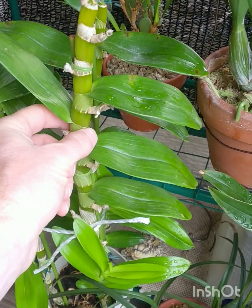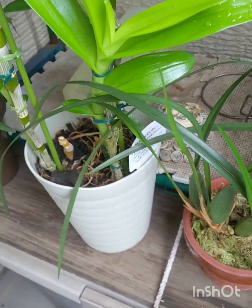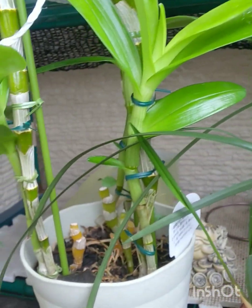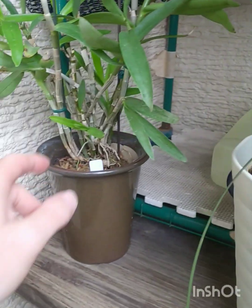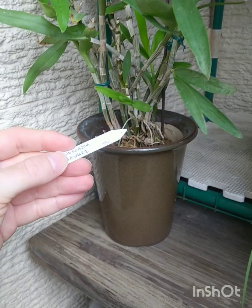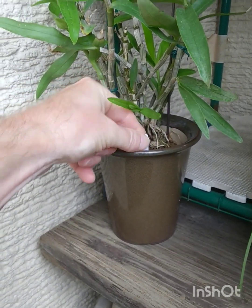This Dendrobium nobile I picked up for only $5 because it had all the flowers finished on it. It has these new growths, so it's doing really well. This other one here, I think it's Saohime Sayuri. It's a Dendrobium nobile type.